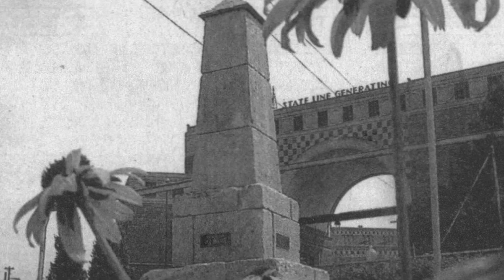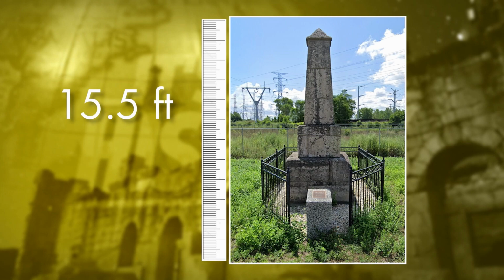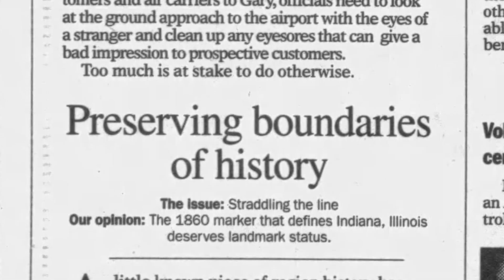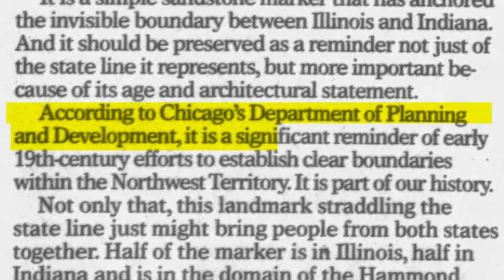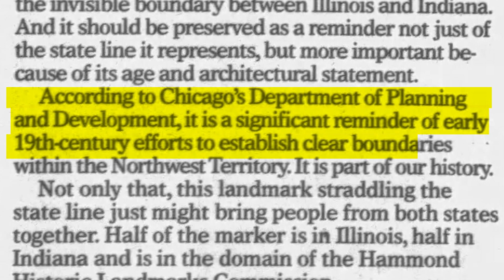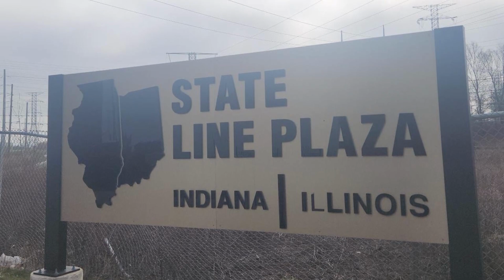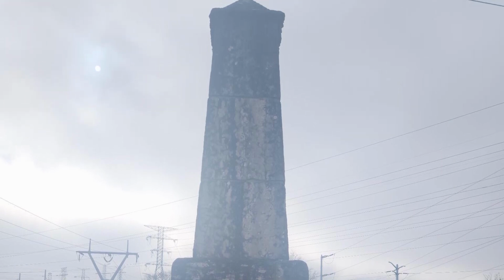between two states. It's a simple limestone structure standing at 15.5 feet tall and weighing in at over 38,000 pounds. According to Chicago's Department of Planning and Development, it serves as a significant reminder of early 19th century efforts to assert clear boundaries. Yet at the same time, this monument was a symbol of unity, as the landmark in its original location straddled both sides of the state line evenly.